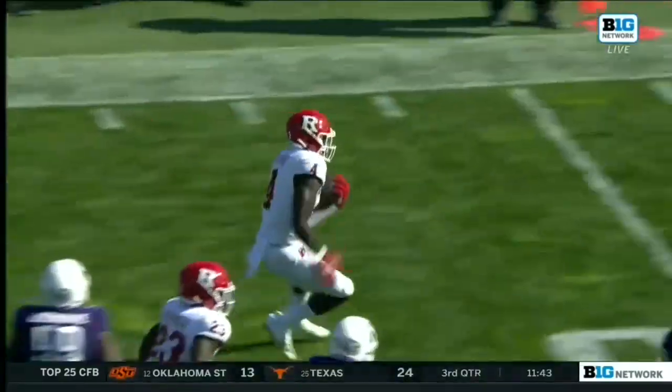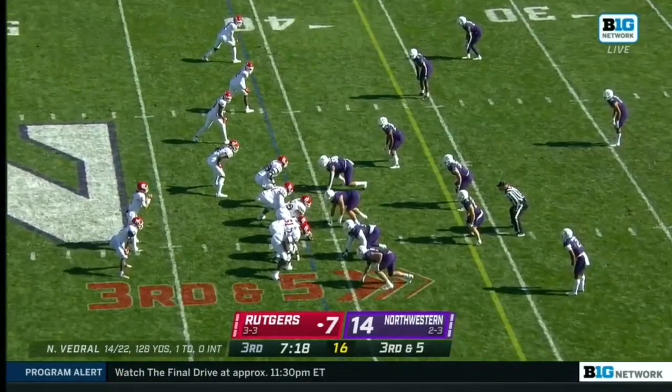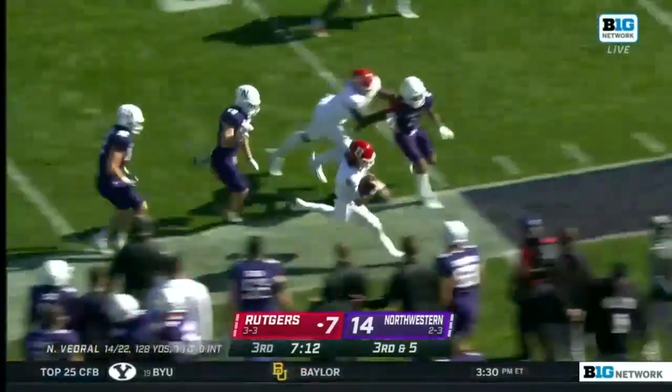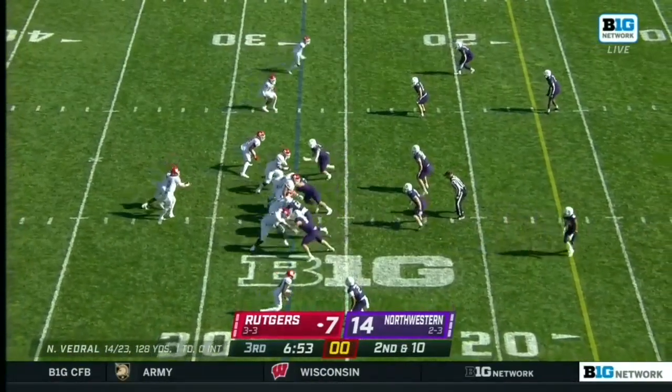Yeah, so what Rutgers knows is they can't. Cam Mitchell forced the fumble, but the fortuitous bounce right back to Bo Melton. And now that 3rd and 5 that Matt was talking about. And it's a fake to Pacheco and a keep by Noah Vedral. And Rutgers' touchdown drive was 97 yards.